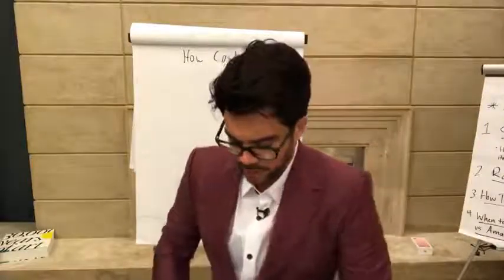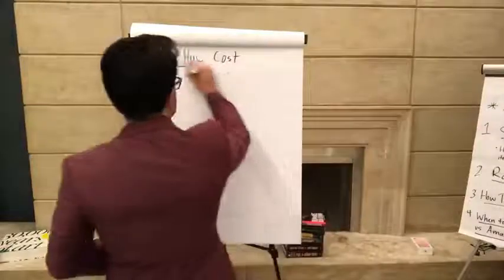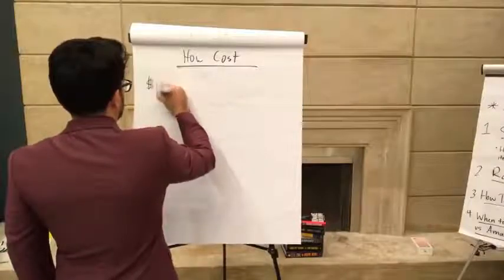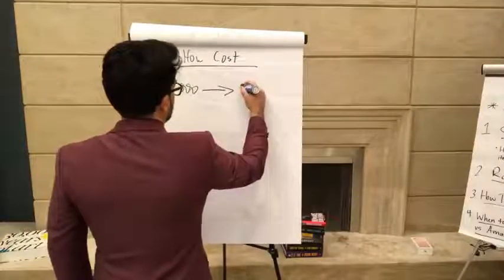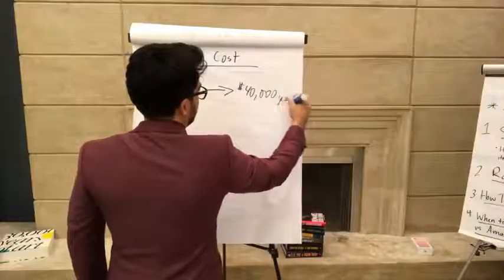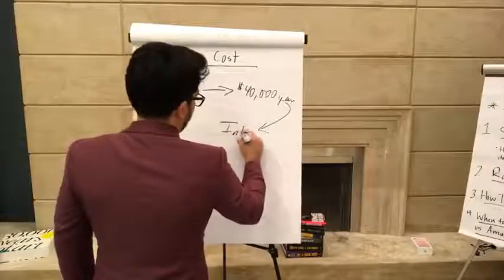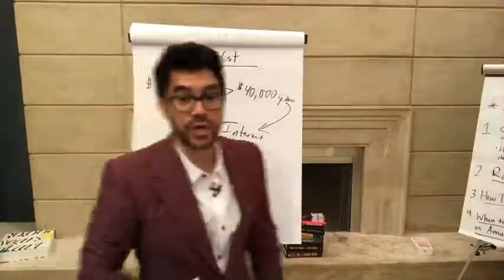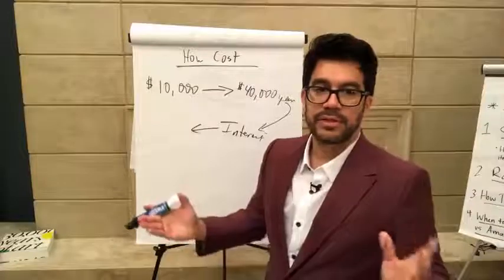So here's the good news for some of you. How much does it cost? Let's just do this. Right now, the average college tuition in the US is about $10,000 a year. That's $40,000 over four years. You then graduate, you have interest on top of this. Does having a college degree, an undergraduate degree, guarantee you will be able to get a good job? And we all know the answer.